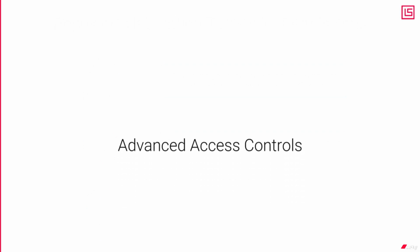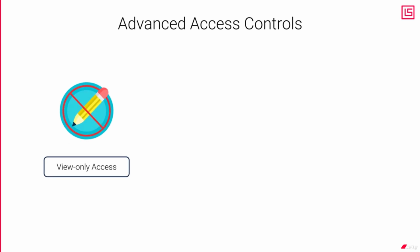Several collaboration tools offer advanced access controls for enhanced security. Let us take a look at them. View only access with download restrictions. This allows users to view the file content but prevents them from downloading a copy. This helps contain sensitive information within the platform and reduces the risk of someone taking the data offline and potentially sharing it elsewhere.